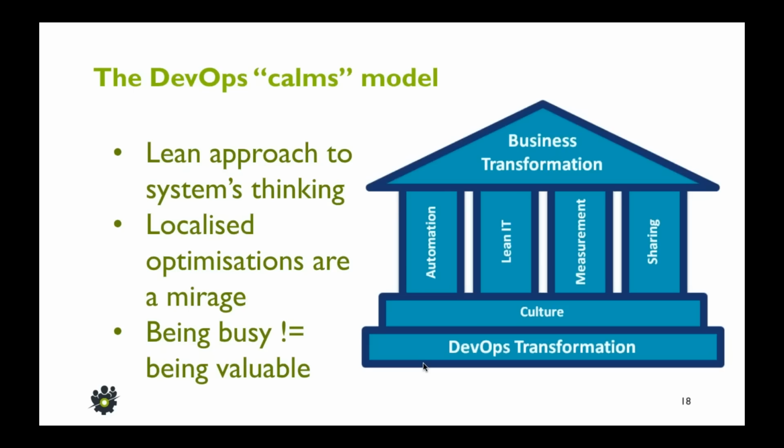So the theory of constraints teaches us to focus on what our actual constraint is, and this is a big part of DevOps. This is what Lean brings to it. So localized optimizations are a mirage, and as I said there, being busy doesn't equal being valuable. Optimizing our build system made us very busy, but it didn't actually mean we were delivering any greater value.